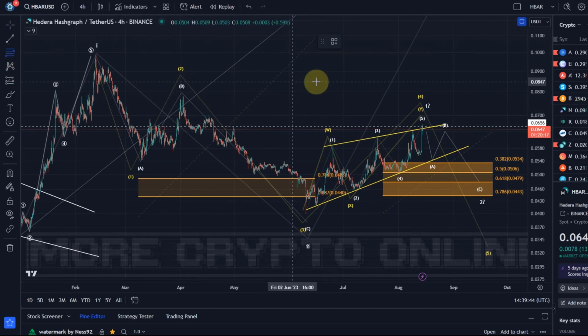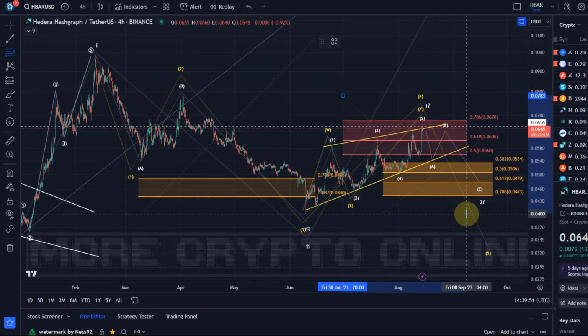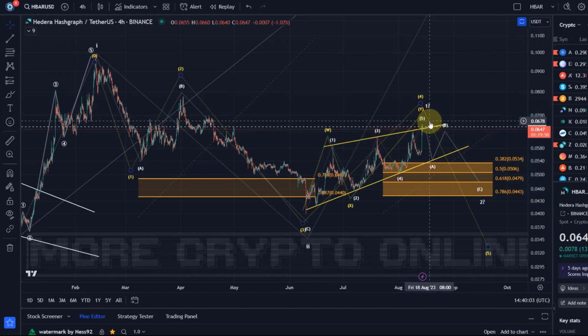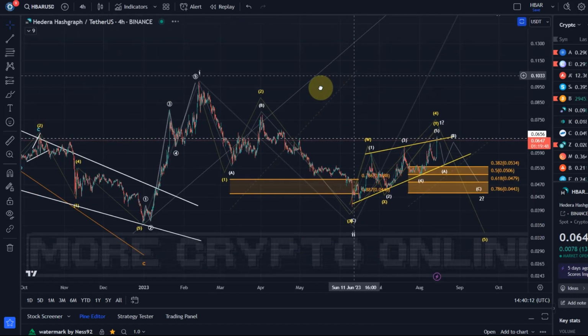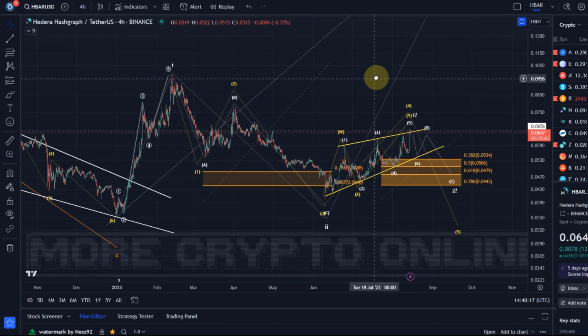I think I shared a resistance area in previous videos. There you go. Here resistance goes up all the way to 6.8 cents, the 78.6 Fib level, even though it is very, very high for a wave 4. But that would be the next key resistance. And then the structural resistance is here at 6.5, 6.6 cents. Nevertheless, all of that doesn't change the fact that this is a corrective rally, which leaves probabilities rather unclear, okay?